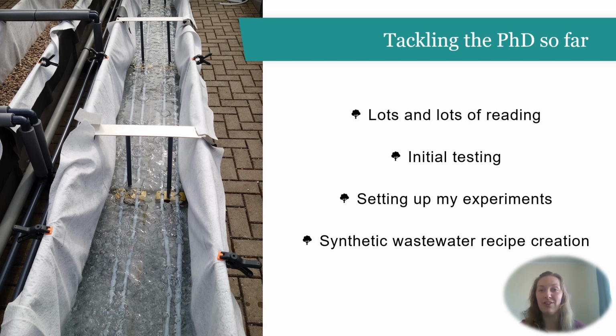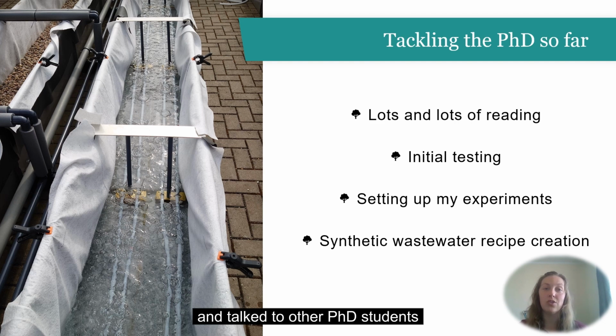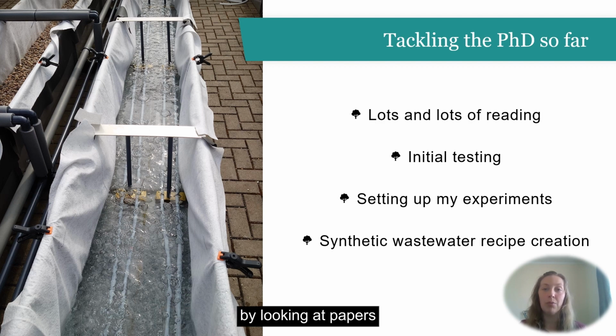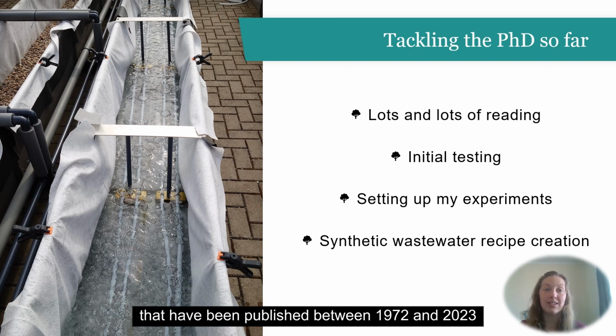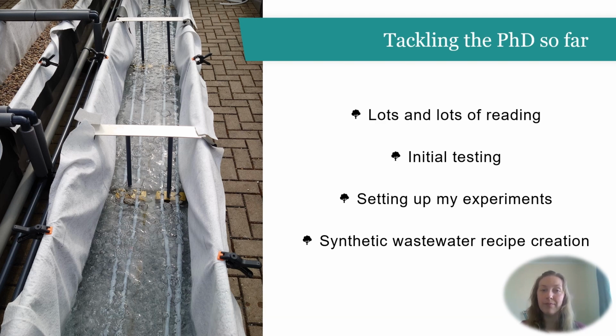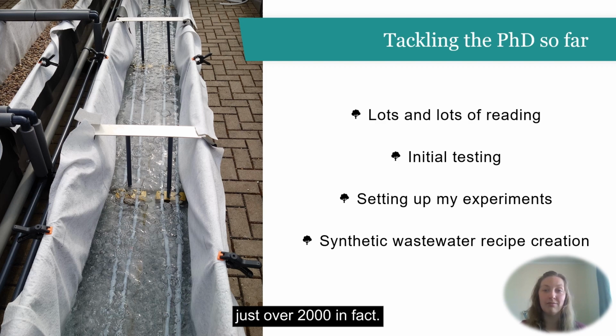is in fact new. Initially, I wasn't sure what I was doing or how to proceed, so I used library resources and talked to other PhD students to understand how to go about finding literature so I wouldn't miss anything important. This resulted in me casting a wide net for looking at papers that have been published between 1972 and 2023 and contains keywords such as constructed wetland, common reed, and willow. Unsurprisingly, this gave me a lot of papers to look at, just over 2,000 in fact.